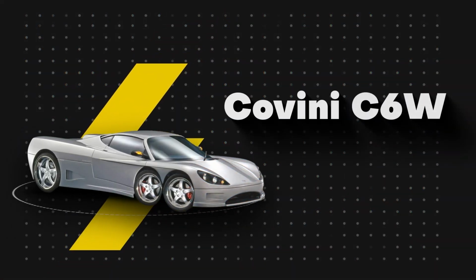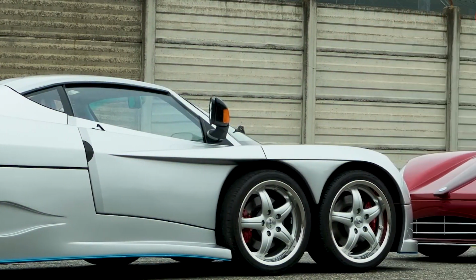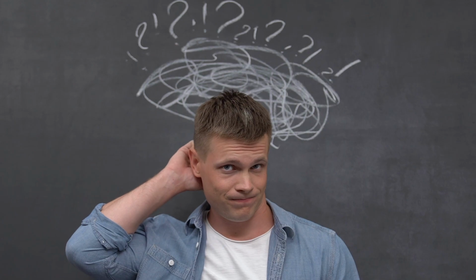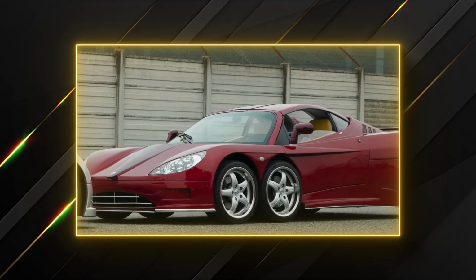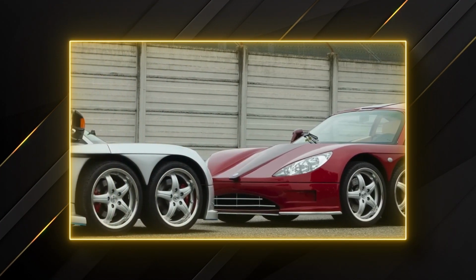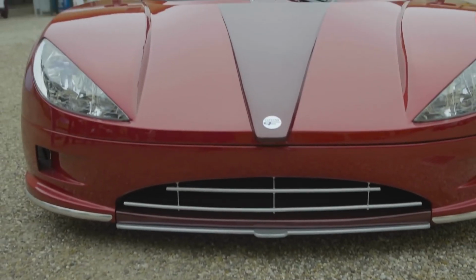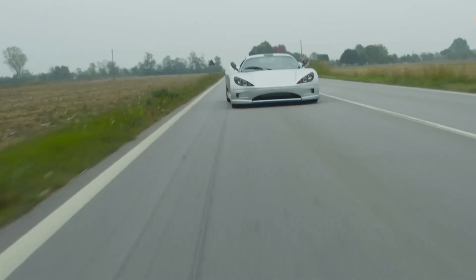The Covini C6W. Six wheels is not a good idea when it comes to a sports car, but that did not stop these Italian supercar designers from giving it a try. Covini C6W is a head-scratching example of this idea, as the car has 4 small front wheels paired with a set of relatively larger rear wheels. Covini wanted a new supercar design that was different as well as interesting.